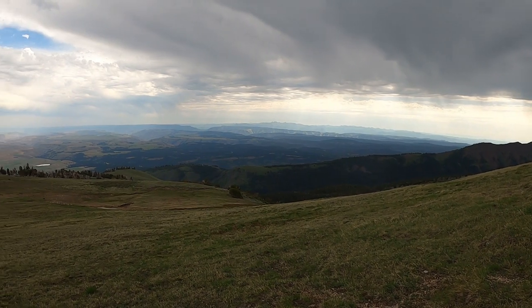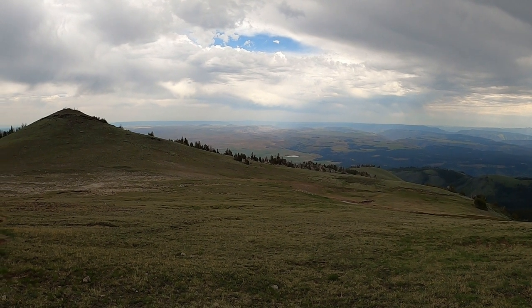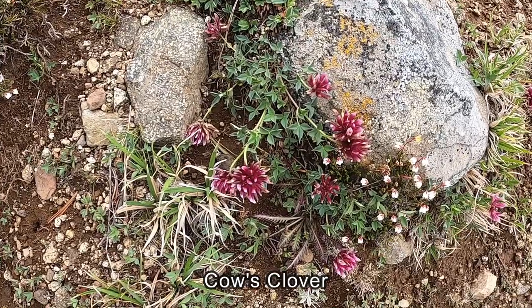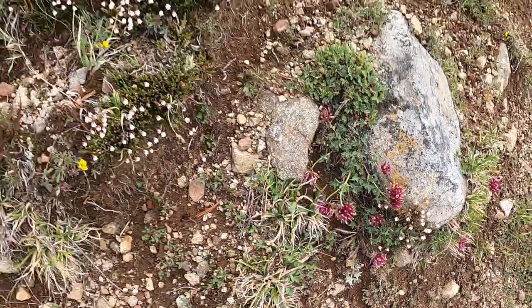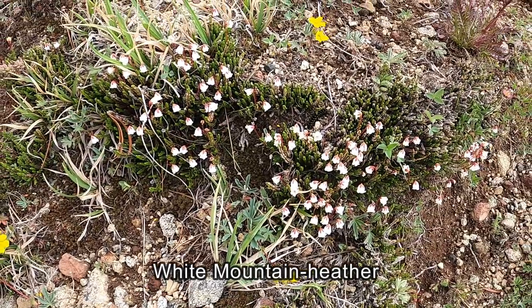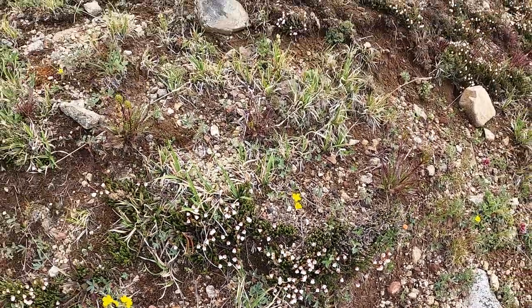Okay, so we're looking at this view. And, wow. Seen this clover again. And there's this white heather. I don't know exactly what kind. I'd say it's white mountain heather is my guess. But there's a ton of it on this hillside.